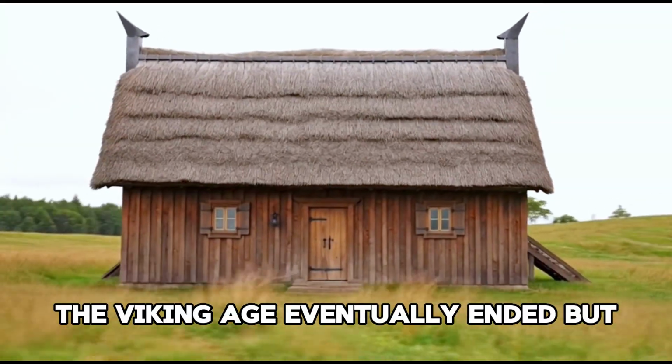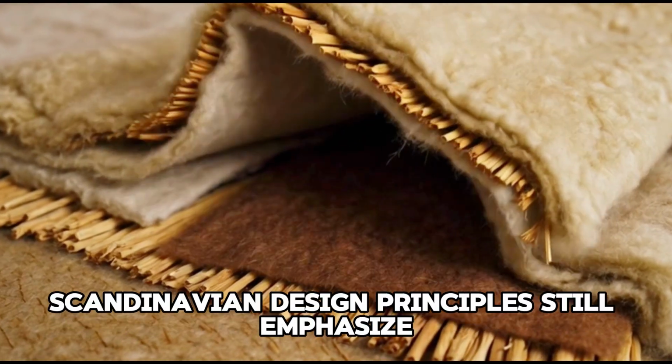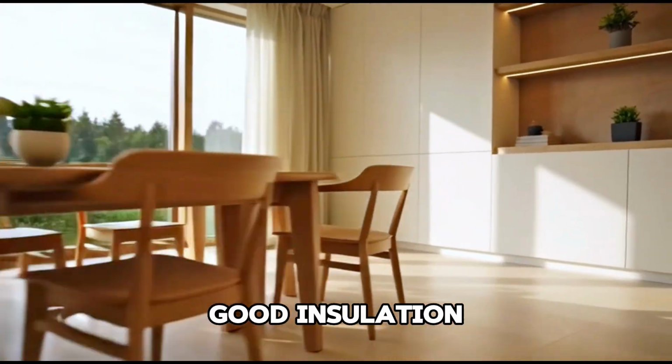The Viking Age eventually ended, but their knowledge did not disappear. Scandinavian design principles still emphasize good insulation.